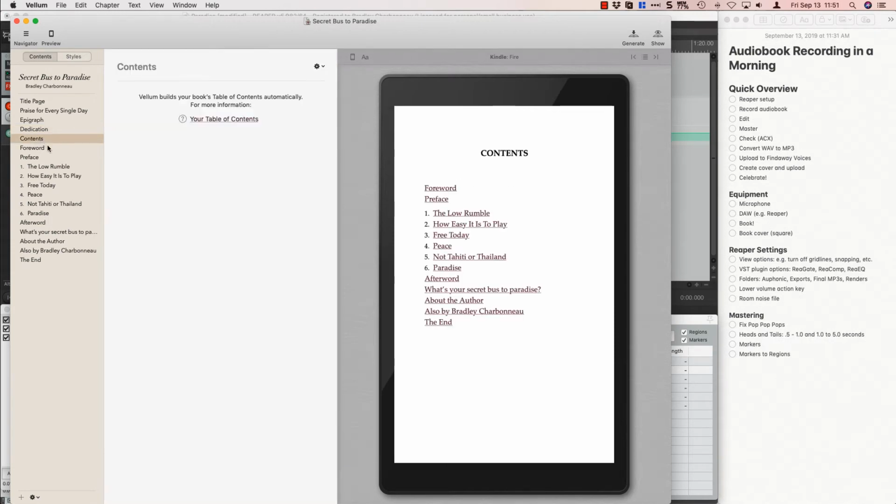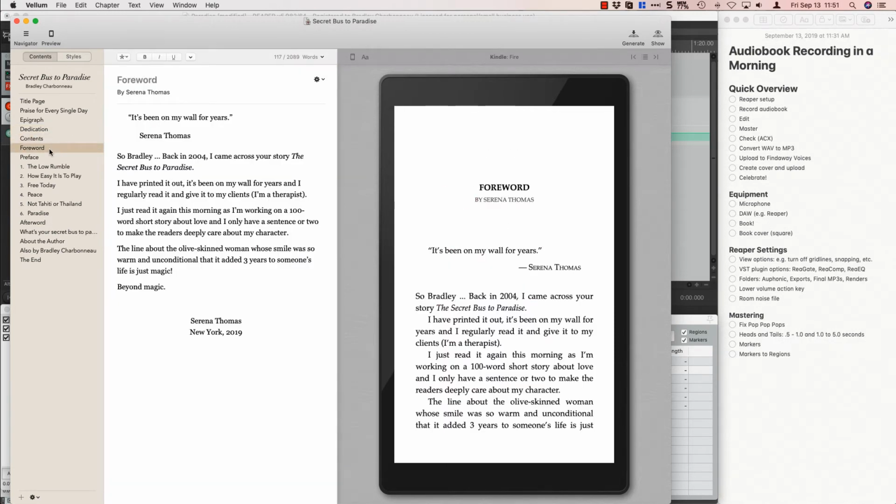This is an automatic table of contents. Don't need to say that. Okay, here we go. This is a foreword by Serena Thomas. Now, in my ideal world, I'd have the foreword read by the actual person. I want to get this thing up today, and it's super short. I'm just going to do this. Maybe I can change it later. I can upload the file and do it later. But for now, I just want to get this thing up here.